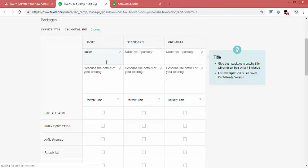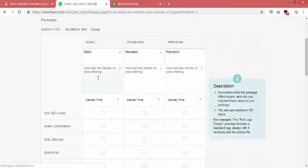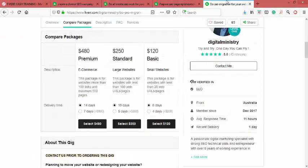Yes, let me use basic, standard and premium. Now, describe the details of your offering. So to describe it, let me use what this person has. He says this package is for websites with less than 30 web URL pages. This package is for websites with less than 100 website URL pages. Okay, let me just buy this idea. It's a very good idea.